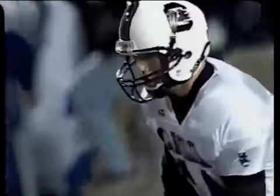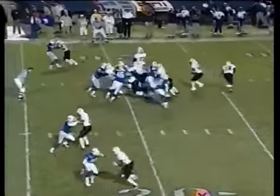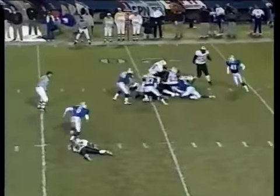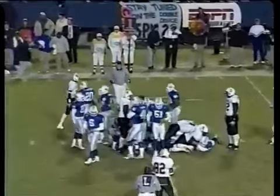Gamecocks will start in the I formation with Andrew Pinnock there as well. And Derek Watson gets the call, but won't get much on that play. Rushes for just 1 yard.